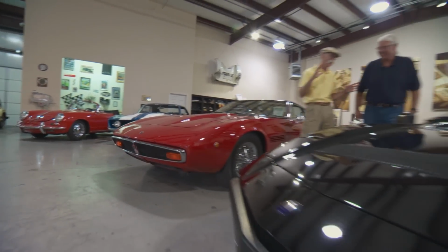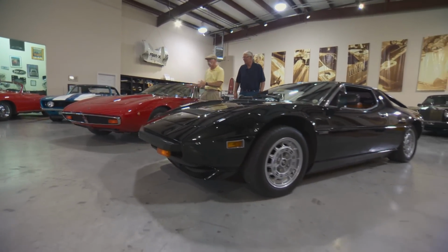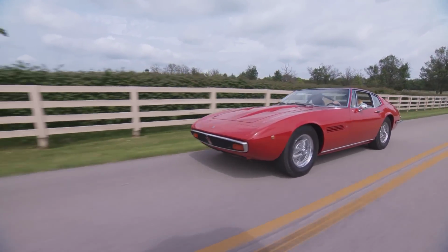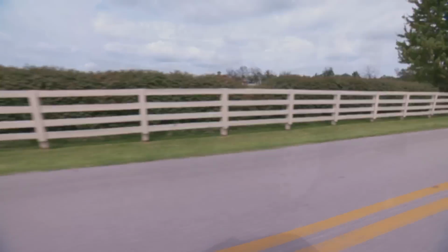Oh man, Tom, I love that car. I've always wanted to drive one. That was a dream come true. That is magnificent. Oh, it's a magnificent touring car. It really is. Glad you enjoyed it.